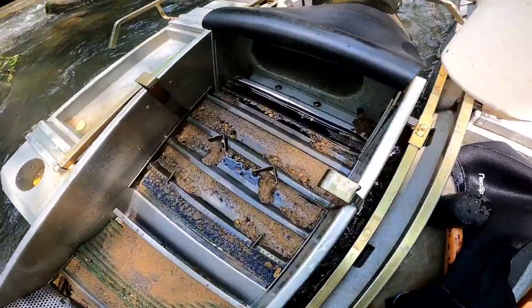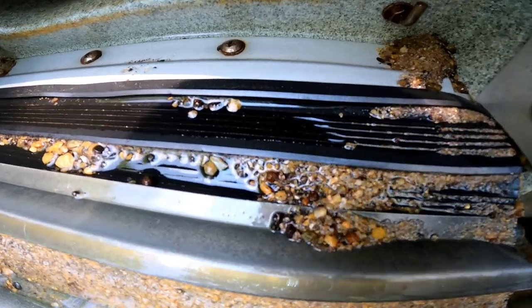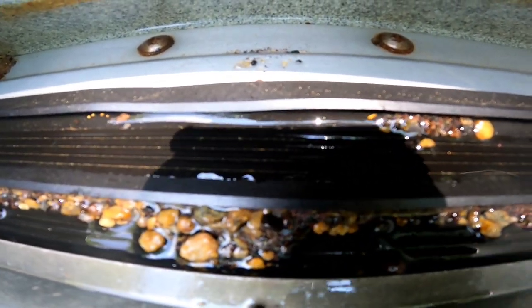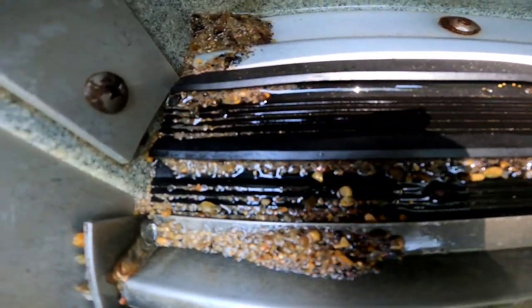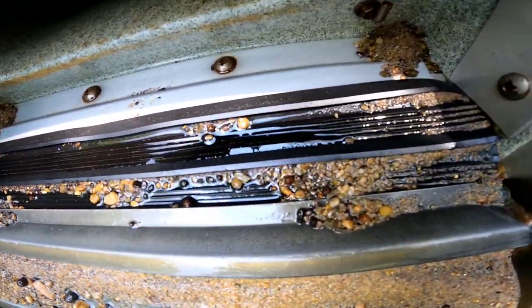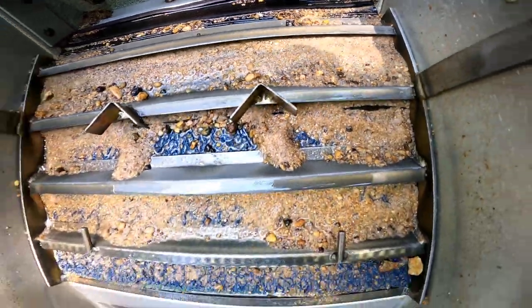Boy, I promised to show you some gold. I don't know if the GoPro is gonna pick it up. There is a nice piece sitting right there. And there's a few little small pieces in this corner. I'm gonna pull this top mat, pan it down, and show you what we got so far.